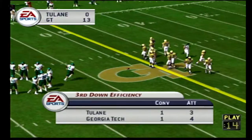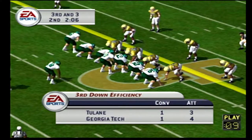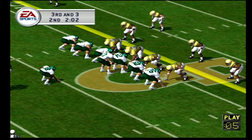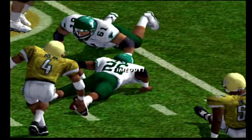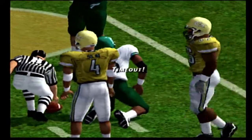It's third down and 3 to go. This is the 6th play of this drive. Georgia Tech comes out in a 4-3. On the ground, up the middle. Number 92 tackles him for a loss on the play. Georgia Tech calls a timeout, and they'll have 2 remaining.